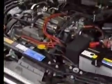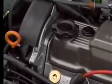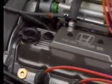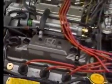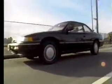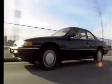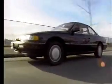For a start, there's a powerful and silky smooth 2.7-litre overhead cam V6. Our test car was equipped with a 5-speed manual gearbox that matches anything from Germany as far as I'm concerned. Now this is a front-wheel drive car, but despite a healthy 160 horsepower, there's no tendency for the steering to fight with the engine's power in the form of torque steer.